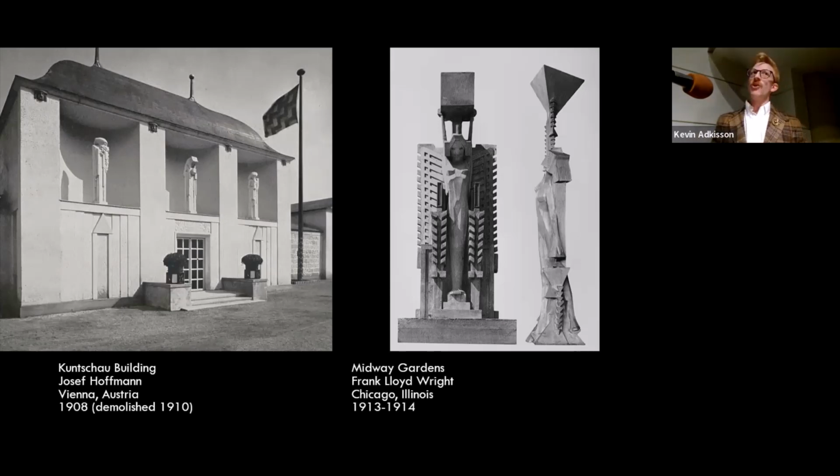Now, this building was being torn down around the same time Frank Lloyd Wright was in Vienna. So he may have seen it. He may have only seen photographs, but he does credit these as being the inspiration. And what this represents is a new way of abstracting the human form into the architecture. Frank Lloyd Wright had not achieved this prior to his trip to Europe.